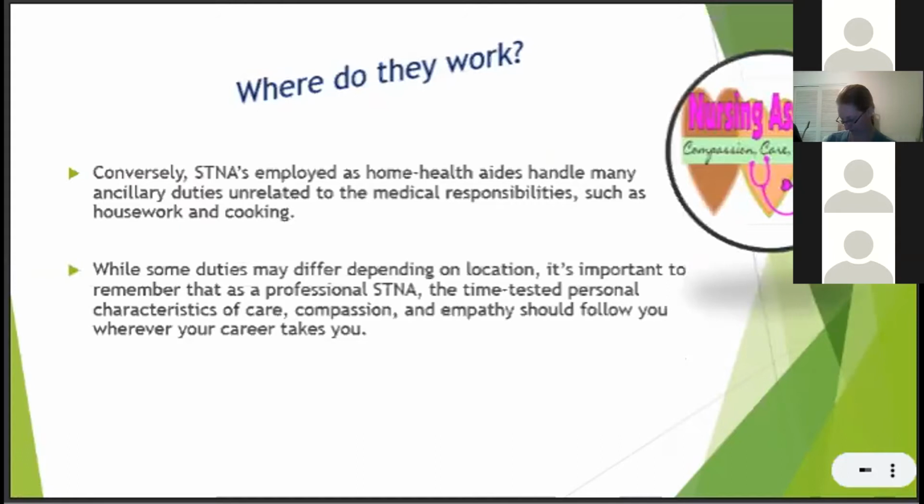STNAs may also be employed as a home health aide and handle many ancillary duties that may not be related to just medical and ADLs. If you work in home health, for example, you may go visit Mrs. Smith. She'll be our hypothetical patient today, or resident and or client, however you want to refer to them. And we go to their house, and she may need help with possibly just maybe helping her in and out of the bathtub a couple times a week. And then also duties you may want to do some light housework, cooking for her. I've done that in the past before I was a nurse. I was a home health aide before I became an STNA, and I really enjoyed working in that environment, get to know people really well.